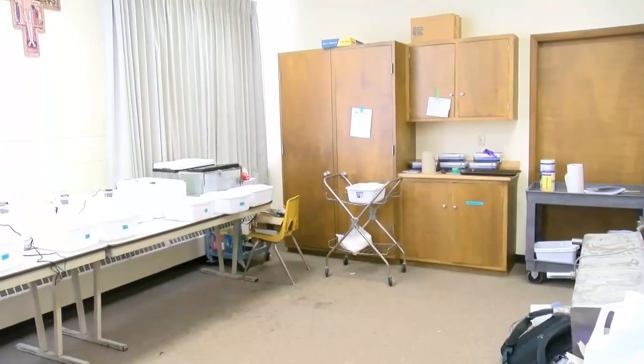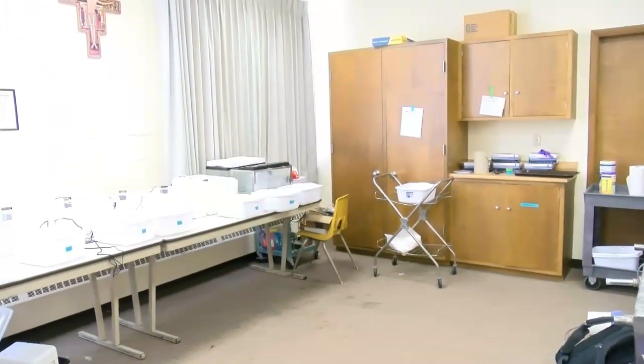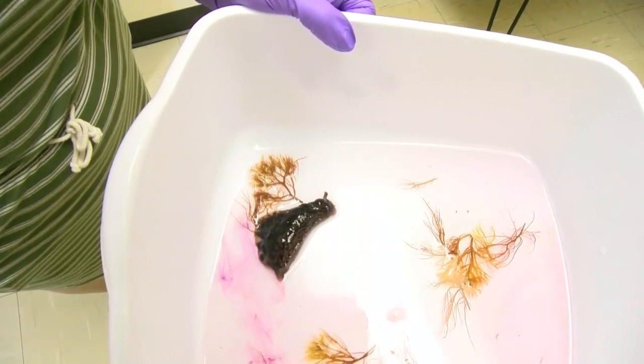QU students are conducting an interesting experiment. They're teaching slugs how to behave. Students are poking and prodding the slugs to see if they can get the animals to respond. Biology majors are teaming up with Dr. Kimberly Hale to study aplysia, otherwise known as sea slugs.